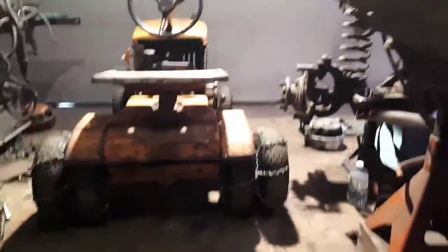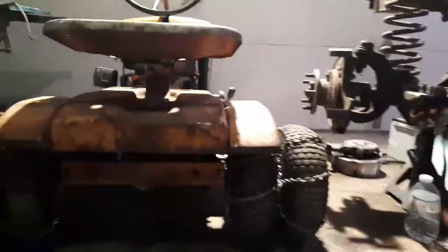Kind of go over some of the stuff I did here. I had to redo the back axle. It was totally shot.